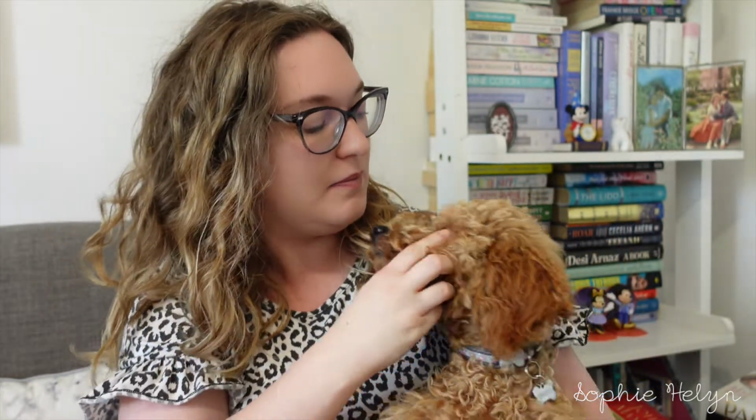Oh, look at my pearly whites. But yeah, we need to get into the habit of, now she's got her adult teeth, getting them brushed again. Obviously they brush them when she goes to the groomers, but we need to keep up with it, because when she was younger, as a puppy, we did try to get her used to having her teeth brushed and being brushed in general.